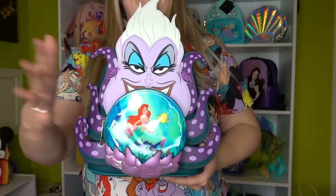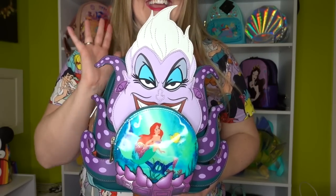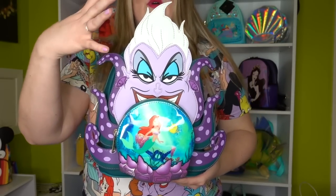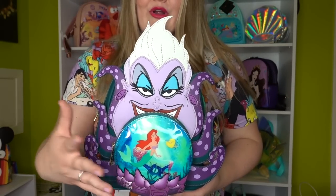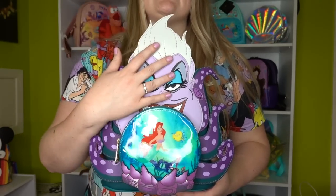Moving on to my favorite villain of all time, we have some really cool Ursula and Vanessa bags, and I can't wait to show you them. This bag was part of a villain series that they did where the villain is looking over the hero or heroine of the film that they are a part of. And so this one features Ursula.